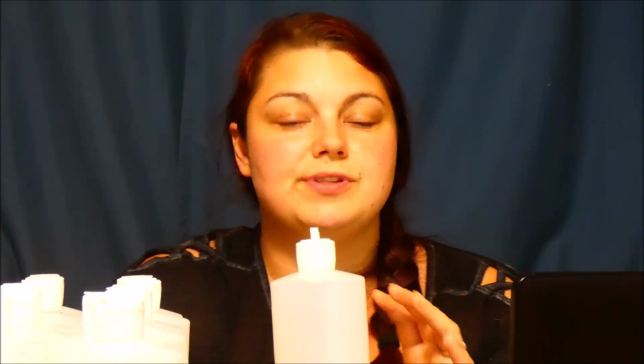Mahogany coconut has the coconut I get right off the bat, a little bit of citrus, and then the mahogany just kind of smooths it all together at the end. Top notes are lemon and lime. Middle is coconut, and the bottom is vanilla, sandalwood, and musk.